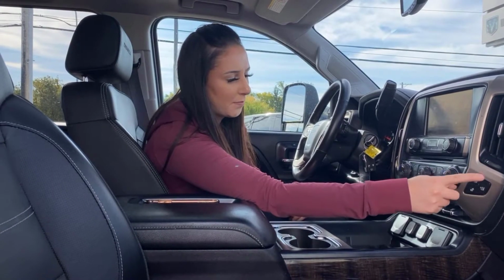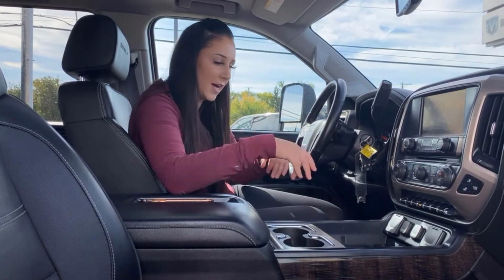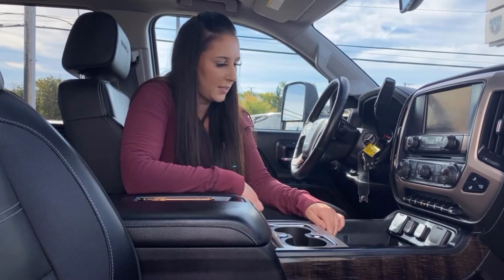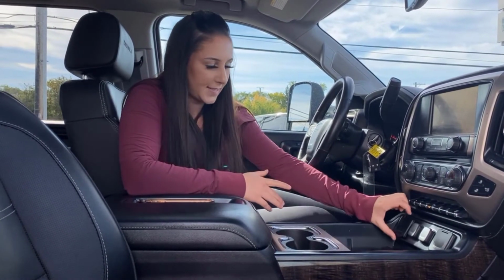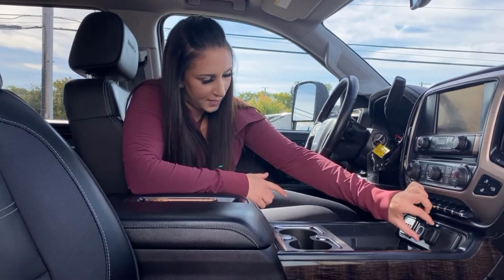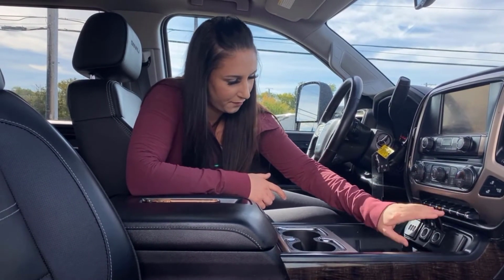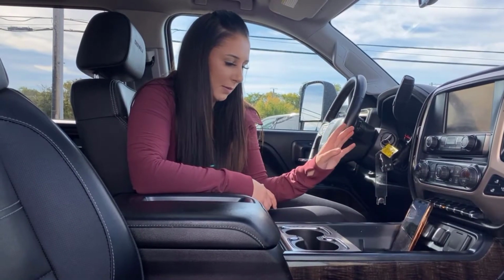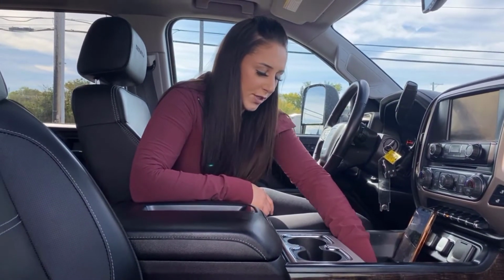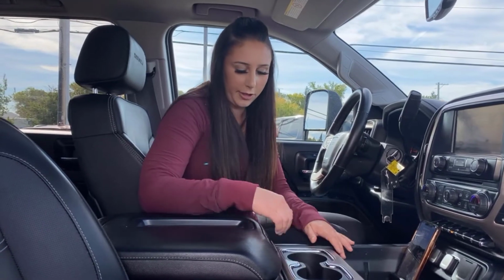Heated and cooled seat buttons are going to be right there on either side. Adjustable pedals, lane departure, button for your park sensors, all that good stuff. Even more plugins hidden under these little guys here. And a little space to place your phone so it's not sliding all over the place. More storage underneath and cup holders.